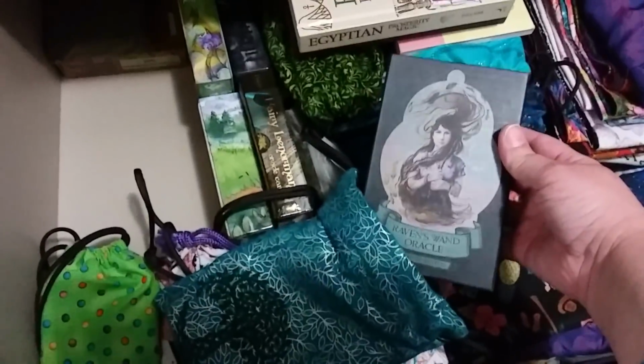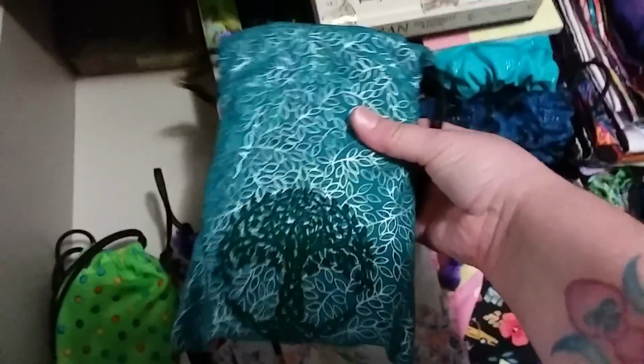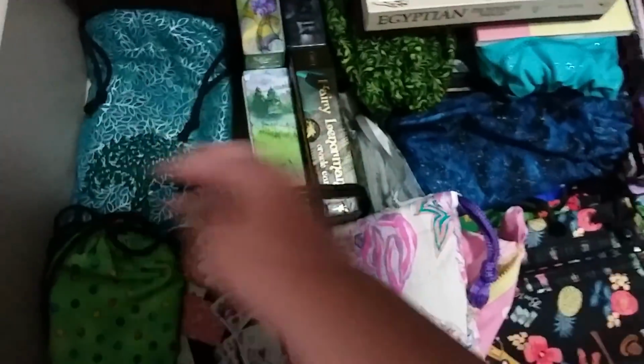And in here, in this really cool embroidered tree bag Peggy made me, is the Raven's Wand Oracle, but I'm currently reading the Dark Raven Chronicles, the books that this deck is based on, so that's my treat when I finish those books.